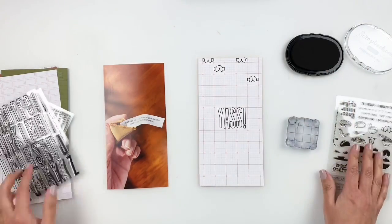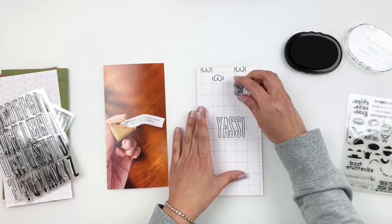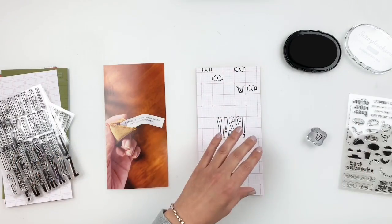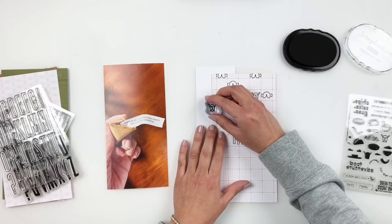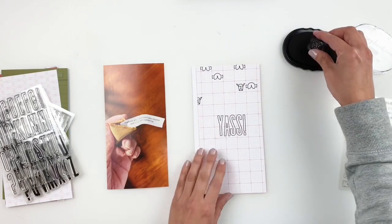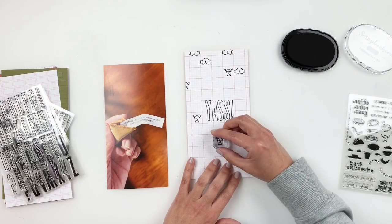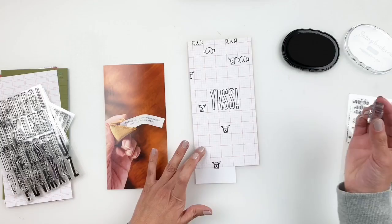Now, literally, I'm just using these tiny stamps to create my background. The grid paper that I ended up using really helped keep everything in the same line and balanced and all that good stuff. I'm just going with this. There's no right or wrong way. There's no method to the madness. I'm just stamping wherever I want, however I want.